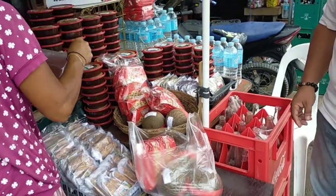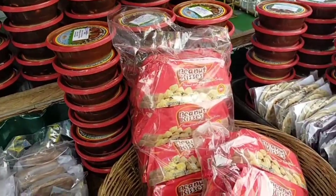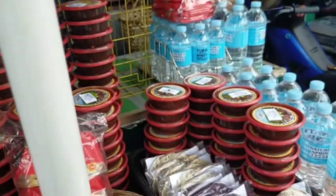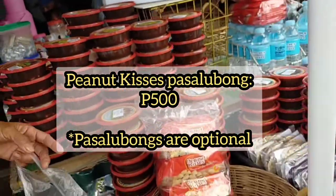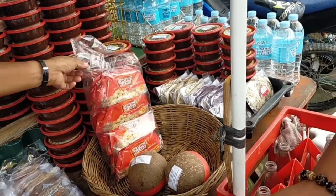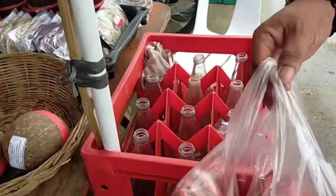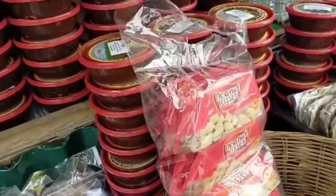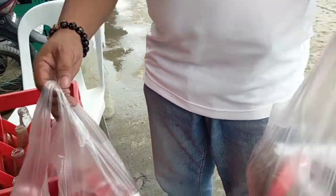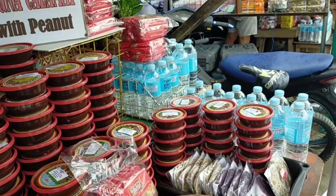Guys, ayan, bumibili na naman tayo ng pasalubong. Ang dami kasi. Ayan yung peanut pieces, and then yung original kalamay. Tagpila? 510. 200 o 300 ang isang tapas. Tagpila rito? 150. Ayan, 150 daw, 150 yung sa peanut pieces. Tapos 200 naman yung kalamay. So we are paying 500 for this.